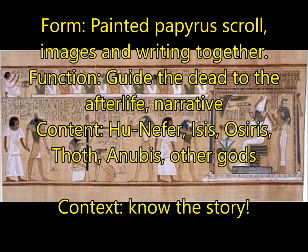goddess, or god. And for context, you need to know the story, that he tells his life to all the gods who are listening, and then his heart is weighed on a scale, and if it's heavier than a feather, he gets eaten by the crocodile, but he doesn't, and he gets to go into the afterlife with Osiris and Isis.